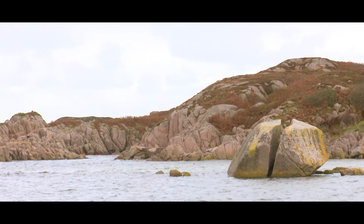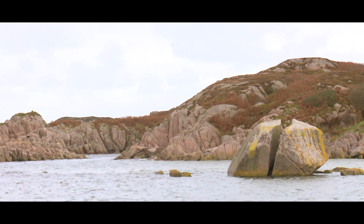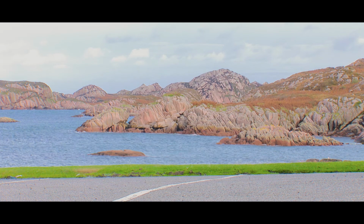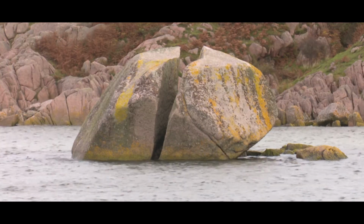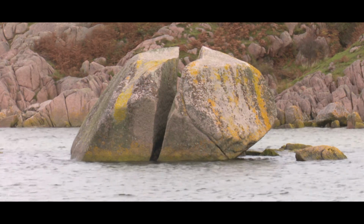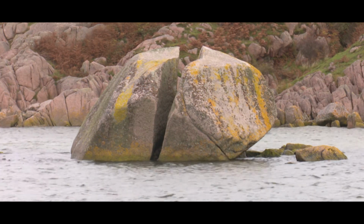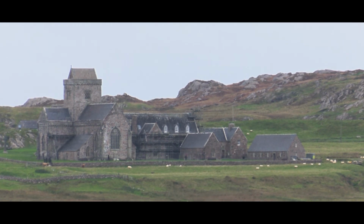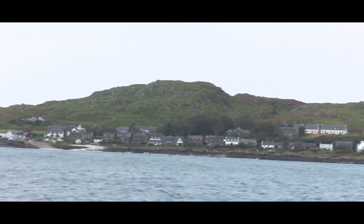Now, if you find yourself with a few minutes to spare waiting for the ferry to Iona, I'd highly recommend coming down to Fionnphort Beach and looking at the lovely pink granite rocks. There's a rock here that has been split in two by dynamite, and this is because the rocks were commercially used for stone and buildings, like the Iona Abbey, which is in clear view right here at the beach.